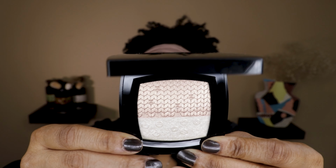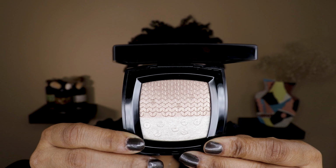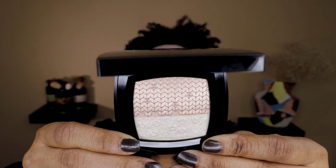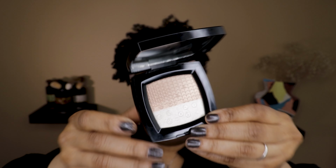And I also grabbed this beaut. This is the Duo Lumière Illuminating Powder, okay? And again, beautiful, beautiful sequins design. Listen, I'm gonna keep saying it. Chanel might be the best at this. They know how to make an actual product look enticing. I don't know that anybody is above them on this front. They really nail these beautiful looking powders and stuff. So this is very, very pretty.